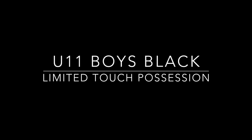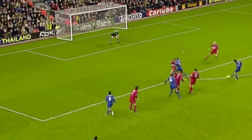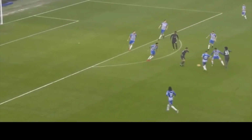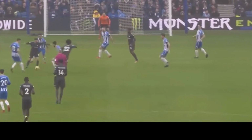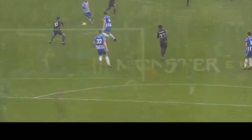Last week, the U11 boys worked on limited touch possession. Here are some examples where limited touches are taken at the professional level and goals are scored. Most recently, at the weekend, Chelsea just did this against Brighton, and here's Willian scoring. The important thing to notice here is the 1-2 touch soccer and the off-the-ball movements from the players.